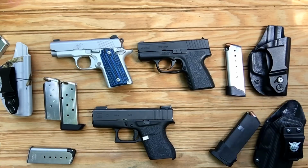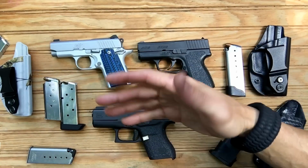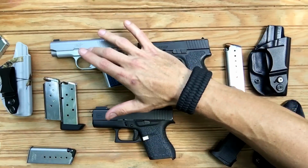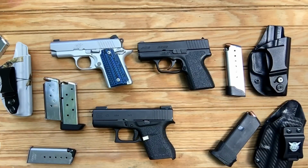All right, let's go with a barrel length. This is 3 inches. Barrel length on the Glock 43 is 3.39, and 3.15 on the Kimber. I mean, I don't know, guys. There it is, okay? So great options.